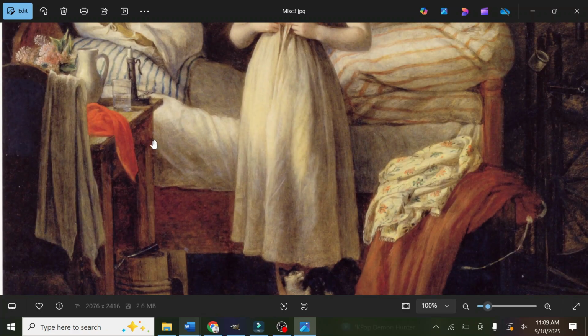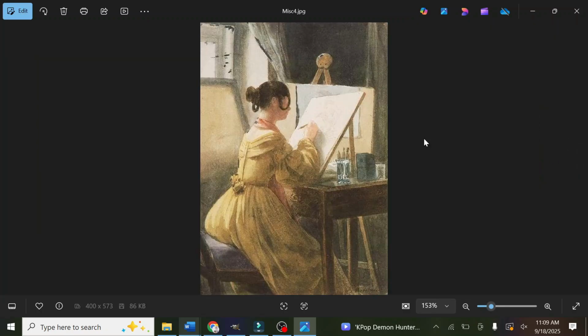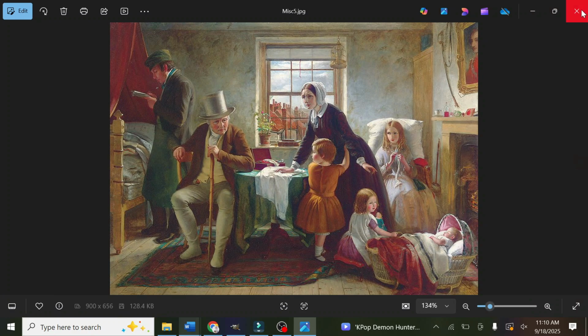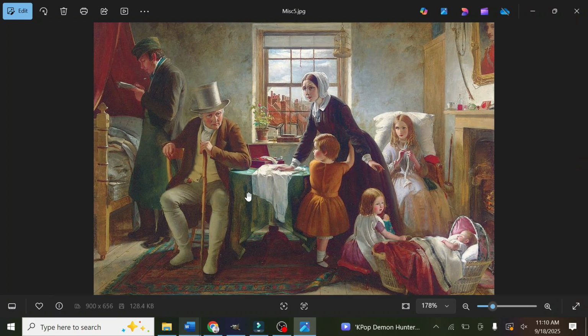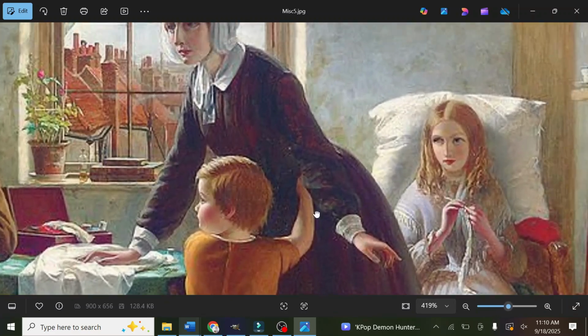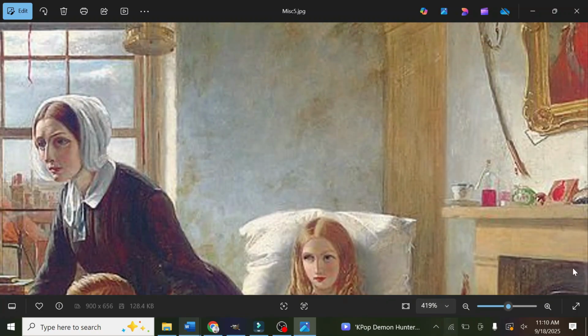And of course the table, and we've already talked about the pitcher and the water and that sort of thing. And just random things. If you're a painter, you can look up paintings of painters and see what their easels looked like, how they stored their brushes, what their paints looked like. All of that you can find images of. So it's just to show there's so much stuff you can look at, even how you're decorating your space. There's a kettle over here, a hearth brush, and all the little knickknacks and teacups that you see.